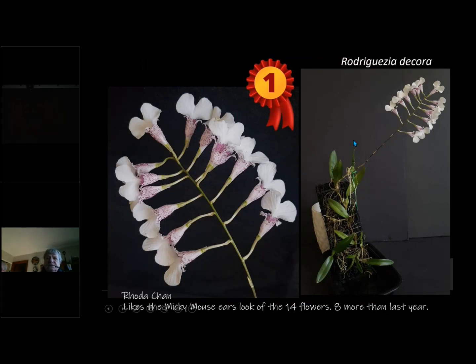Rhoda Chan grew this Rhyncholaelia digbyana. This is a well-grown plant because usually these can be difficult. She says she likes the Mickey Mouse ears. I'm glad to see that some people are taking a second look at their flowers and seeing what they resemble. So it's one that she's very proud of, and rightly so, because these can be tricky to grow.